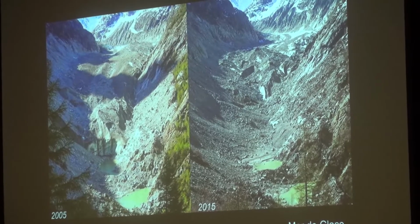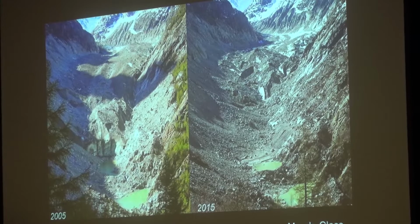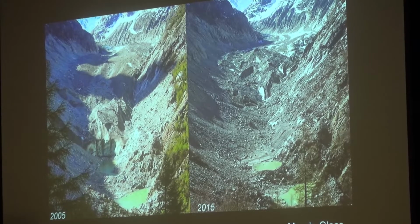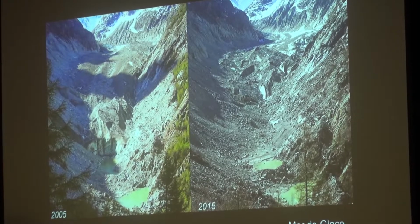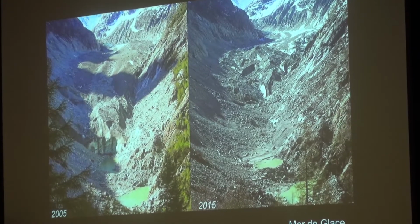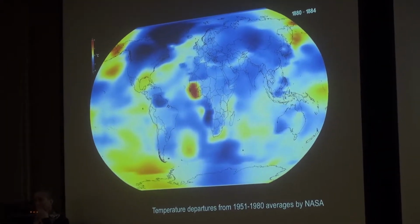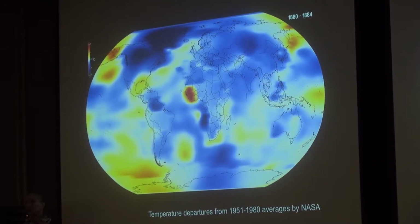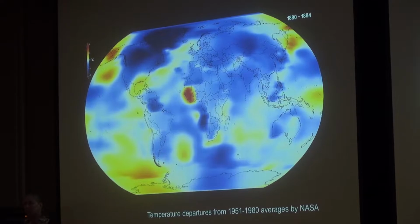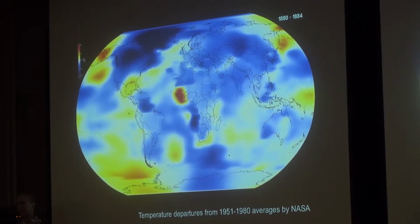So what's happening now globally is that glaciers are losing mass, and the Arctic in particular. So let me show you what's going on. I'm going to show you this animation of global temperatures. This is an animation made by NASA. It will show you the temperature departures from the mean temperature as it was between 1950 and 1980. So everything here is in relation to that.